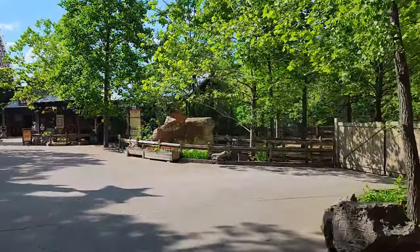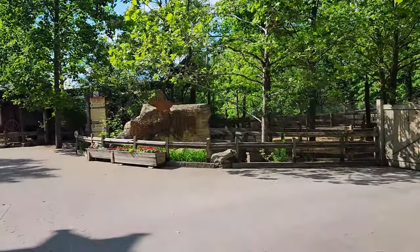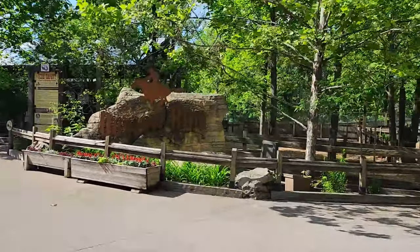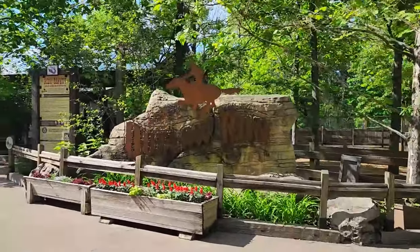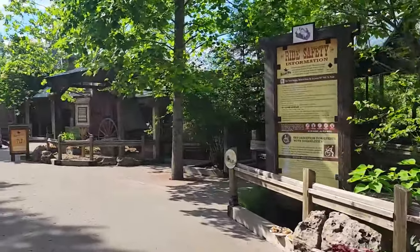The girls are going to do Outlaw Run, and I'm going to stay with the baby because this is a wooden roller coaster that goes upside down three times. It's like, does corkscrew kind of, and I don't think I can handle that. It's a little rough, so the girls are going to do this ride.